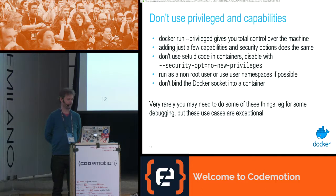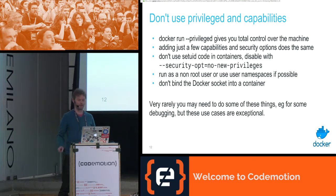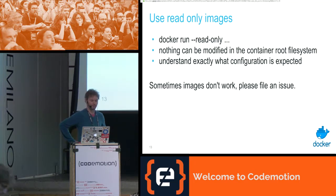Debugging and things like that, they're fine. And if you're playing around, learning about containers, all these things are really great, but they're not designed for production, and try and avoid that wherever possible.